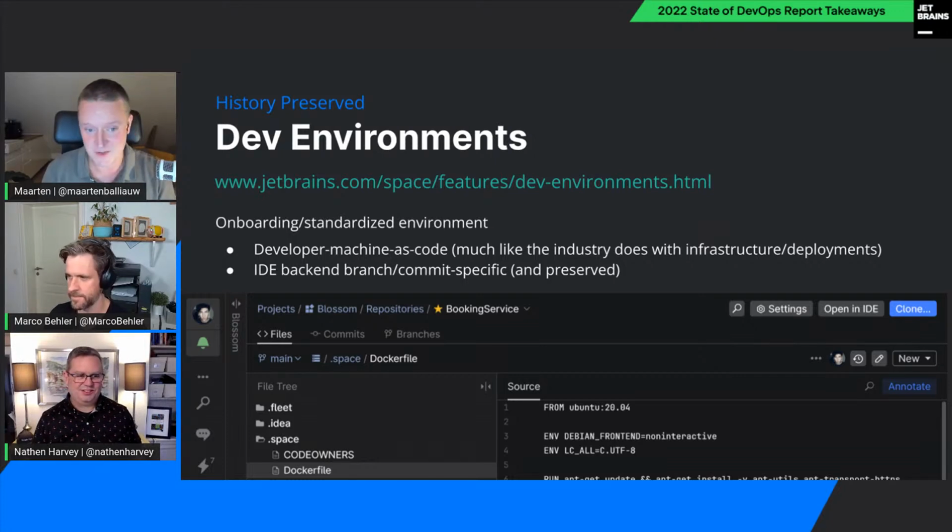Yeah, and again, it goes per branch, per commit, so it means you can go back and forth in history, but also if you're shipping a new version in a new branch, in a feature branch where additional tooling is required, you can just have that there and all of the developers will have it immediately.